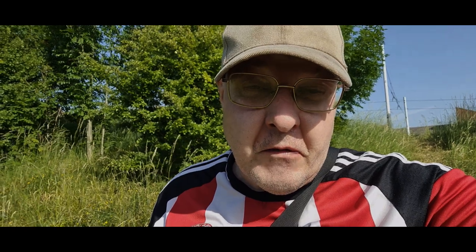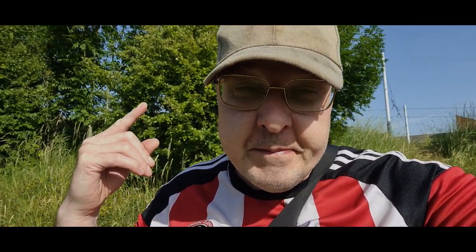Still get some great shots. It's a little bit windy, about 50 mile an hour winds if that, and it's still performing really really well. So I do apologise about the house alarm, not much I can do about that. But yeah, it's a lovely beautiful day. It's quite hot, it's 30 degrees here in England at the moment.